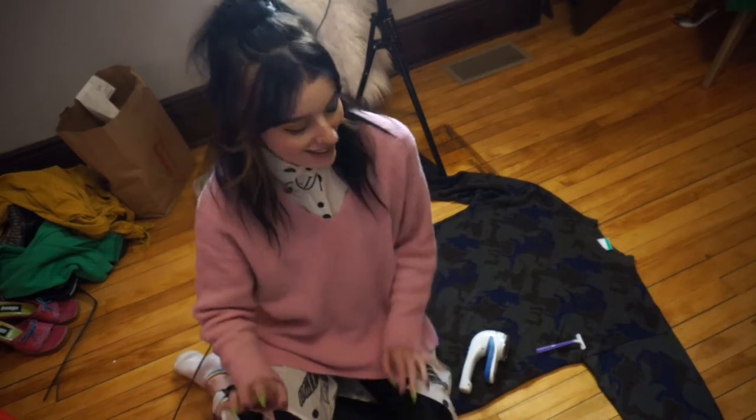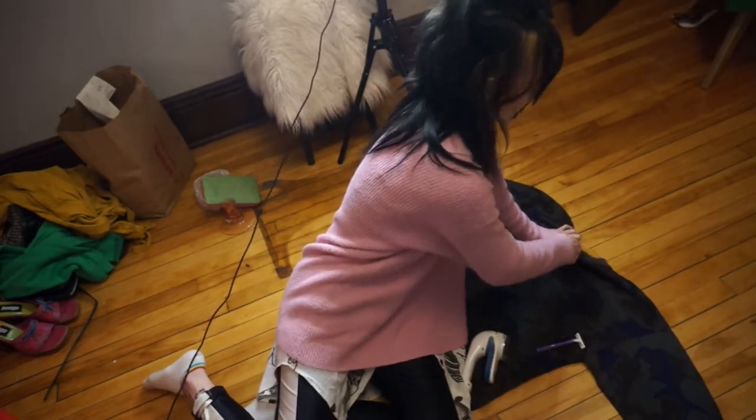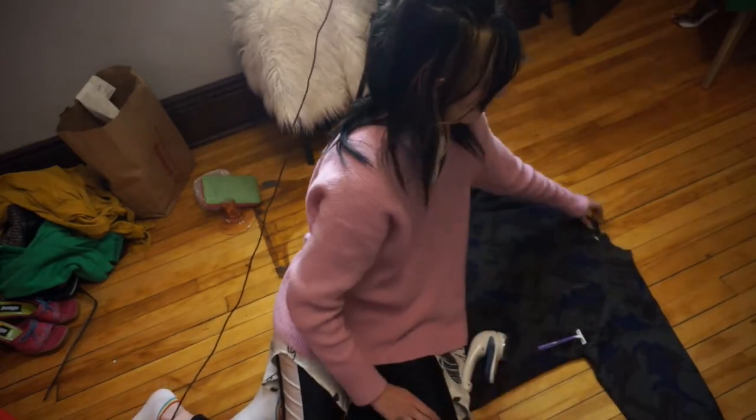So if you have a sweater that has some pilling on it, super normal to find at the thrift especially, but you can make them look like new again. So this one, I ran through the wash. I'm gonna take off the tag because I forgot to do that first. So I ran through the wash already, so she's nice and clean.